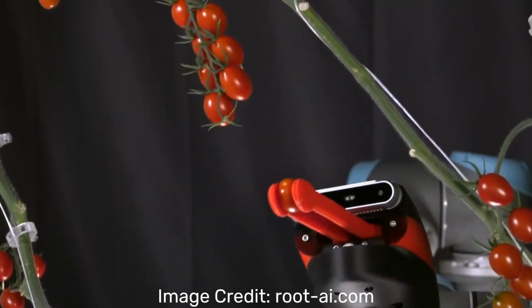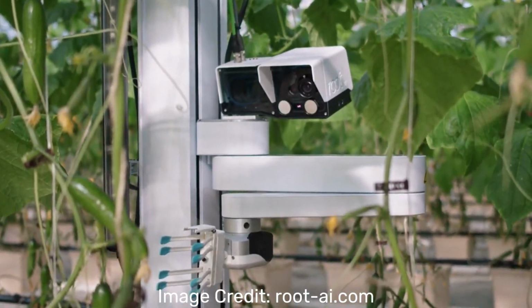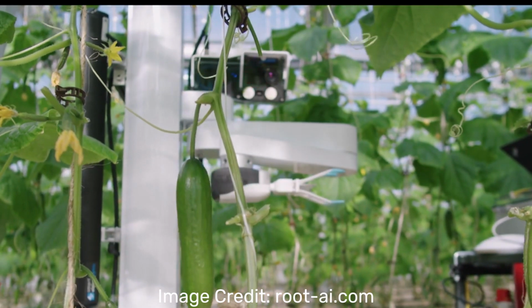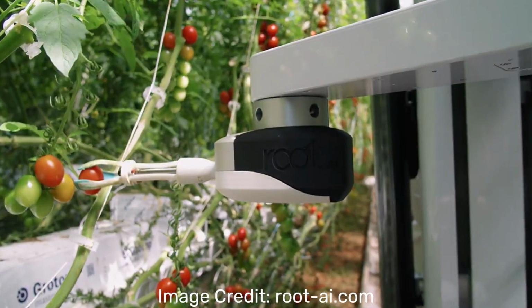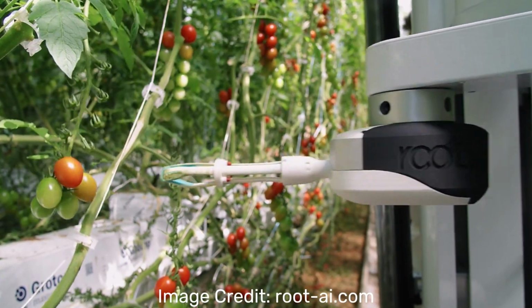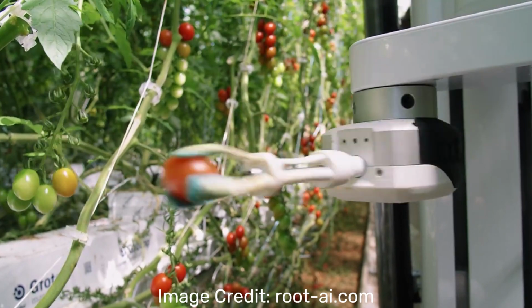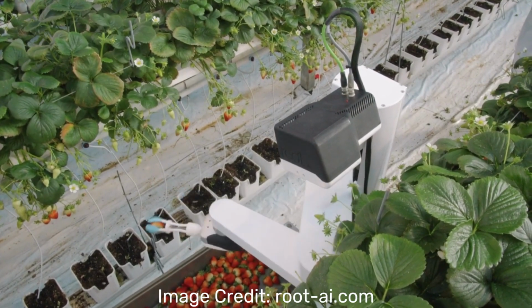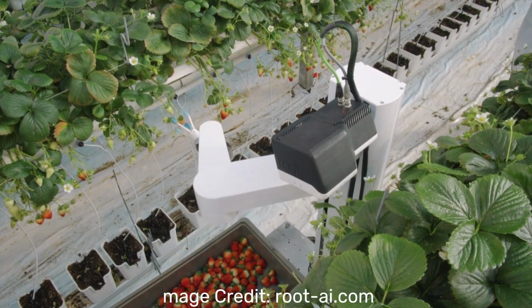The use of robots in Root AI has significantly reduced the need for human labor, making the farm more efficient and cost-effective. The robots are programmed to work around the clock, ensuring that the crops are grown and harvested on time. The use of AI has also helped to optimize growth conditions, ensuring that the plants receive the right amount of water, nutrients, and light.